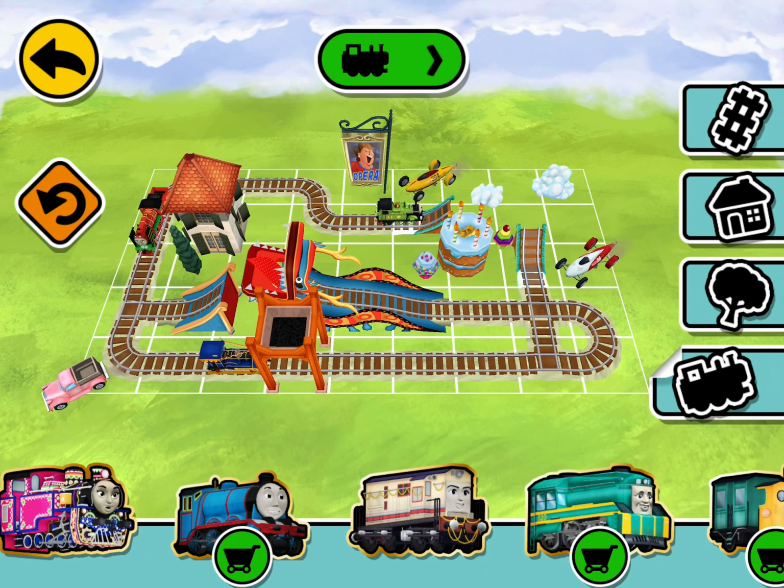Let's race! Three, two, one, go! Faster than the speed of light! Marvelous! Let's go!